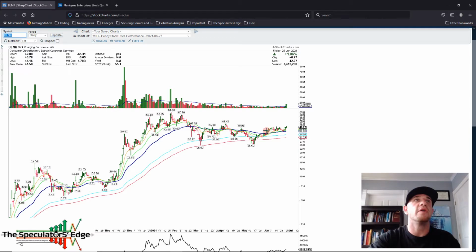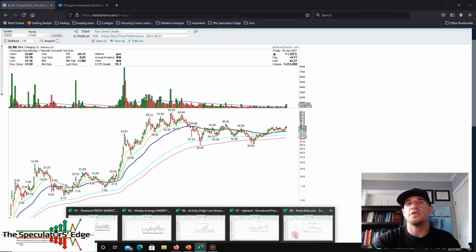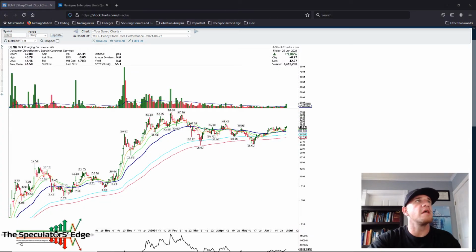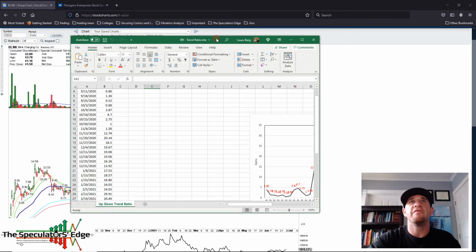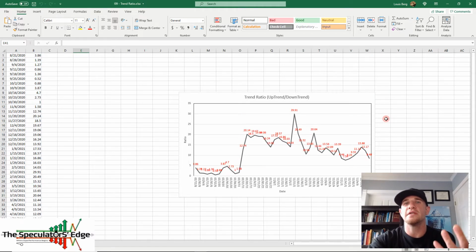So other than that, let's go ahead and go over my ratios real quick. I want to let you see what's going on. There is a problem that I have right here. This is my trend ratio. It's just based on stocks that are in an uptrend and stocks that are in a downtrend, okay? That's all that is. It's just taking the math as to how many stocks are in an uptrend towards how many stocks are in a downtrend, okay?